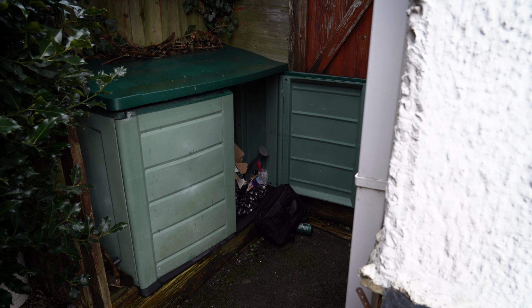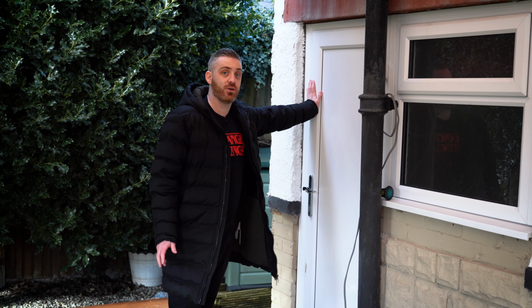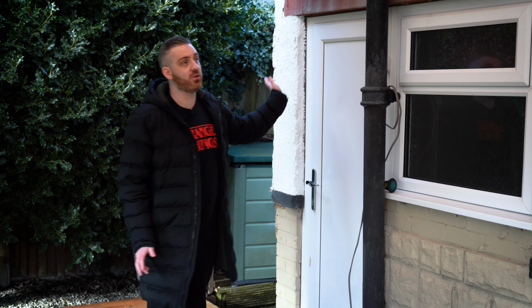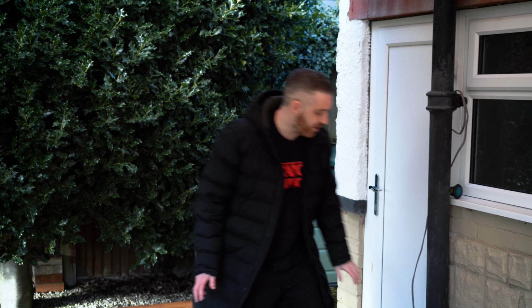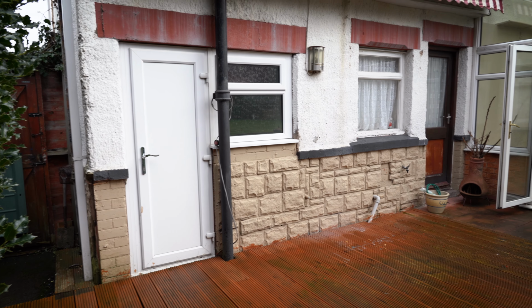So what we're going to do is this particular door is going to get bricked up into the kitchen, and this door is the original door to that utility room. So this one will also go and it'll all be K-rendered across it. We'll have 2 outside electrical points here, so we can have a hot tub potentially on the new decking area that we're going to have here.